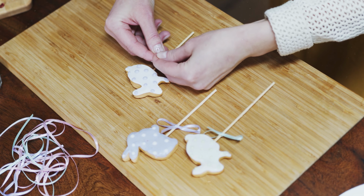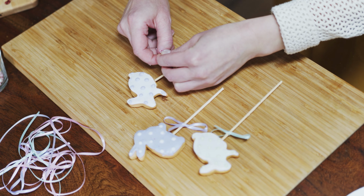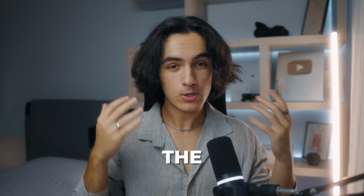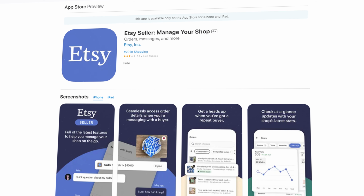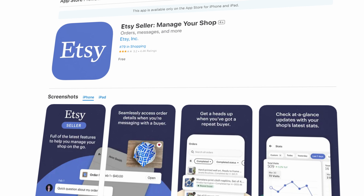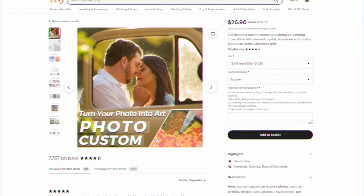The fourth side hustle is Etsy. Now, on Etsy, most people sell DIY, handmade products, jewelry, and apparel. However, this is not the only way to make money from Etsy. You can also use artificial intelligence to make money from Etsy. The first thing you need is to download the Etsy Sellers app onto your phone, and then you simply make a listing just like this one right here.